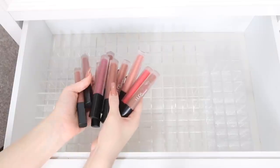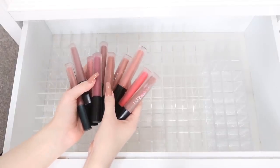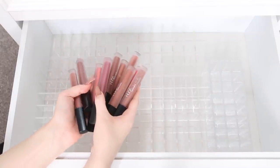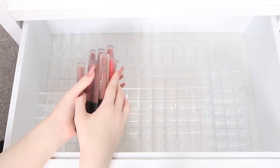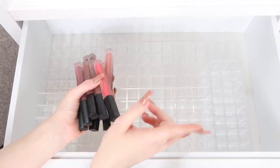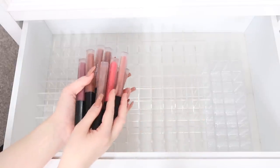So I'm gonna get rid of all of these Huda Beauty liquid lipsticks. I used to use these all the time, so I've definitely got a good use out of them, but I know they are so off and expired. Plus she kindly sent me a couple of new ones, so I can replace these with those ones. I'll pop them in my other drawer with the rest of my liquid lipsticks. But yeah, I'm gonna be getting rid of all of these.